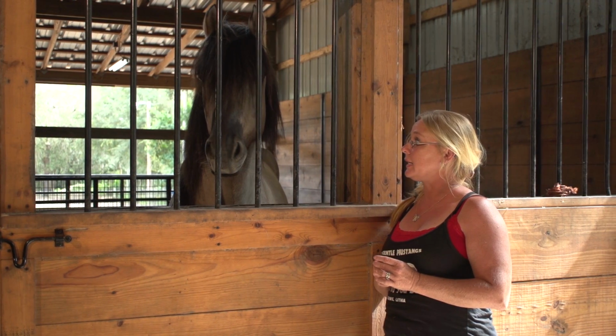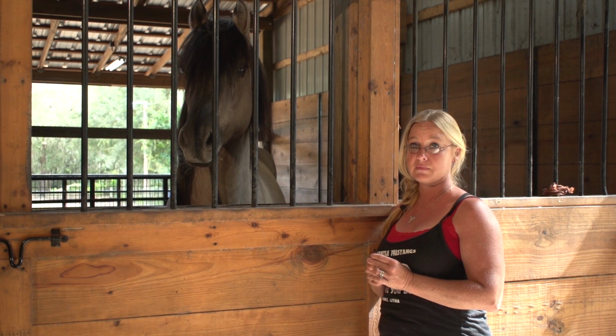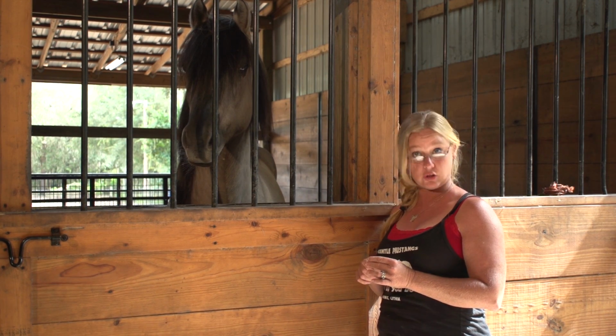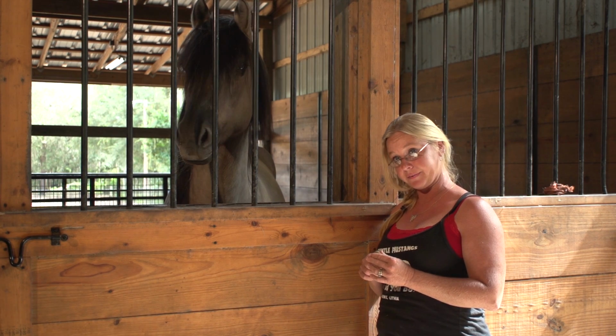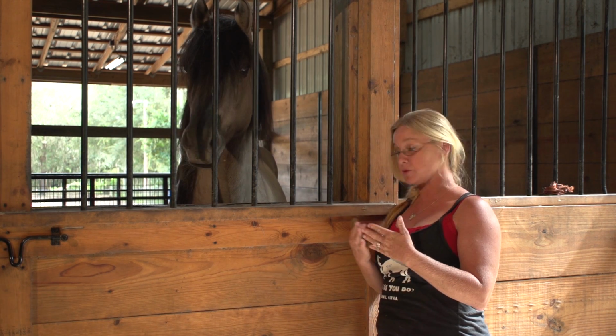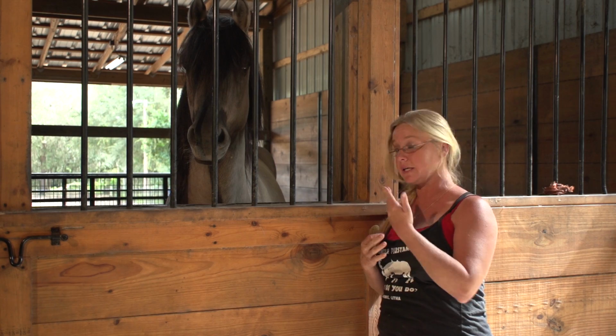Micah is a 3-year-old domestic bred Kiger Mustang. What that means is that both of his parents were wild, and he was bred in captivity. His parents were bred in captivity, and he is the offspring.